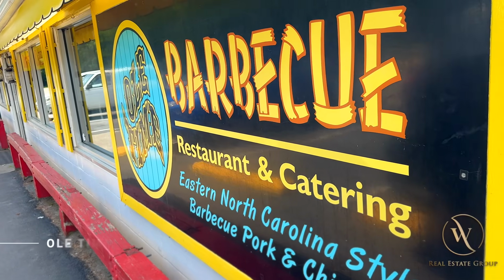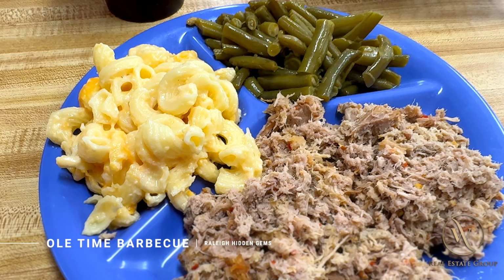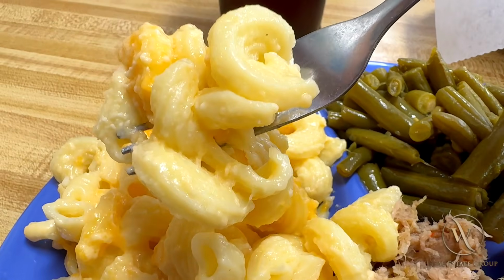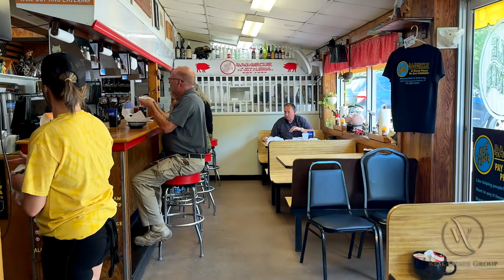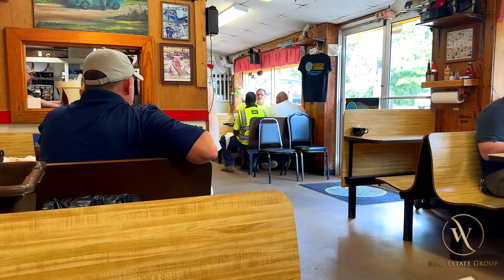Ole Time BBQ is one of Raleigh's longtime barbecue gems, especially for those who enjoy North Carolina's vinegar-based barbecue. While the outside may not look like much as you drive by, the food is amazing and has been a local favorite for quite some time. So if you want a good Southern North Carolina meal, Ole Time BBQ should be on your list.